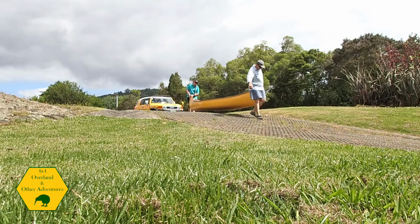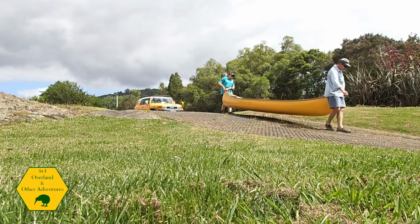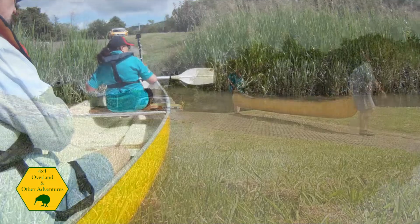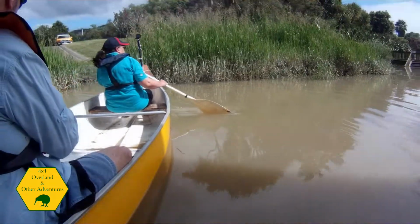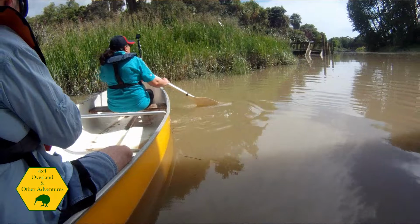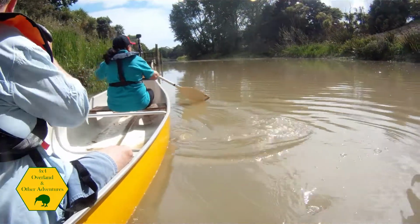This is our first trip trying out the new canoe. We just went to a little creek near Clevedon. I've paddled it before. I used a sea kayak, I think it was the first time. Second time I used an inflatable kayak. So we tried the new one.